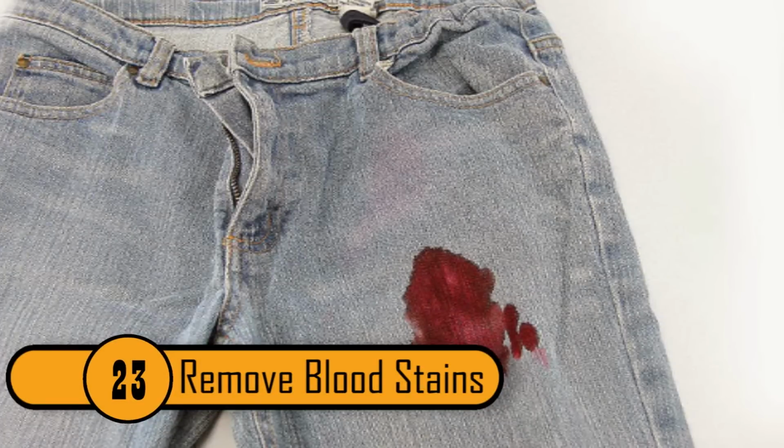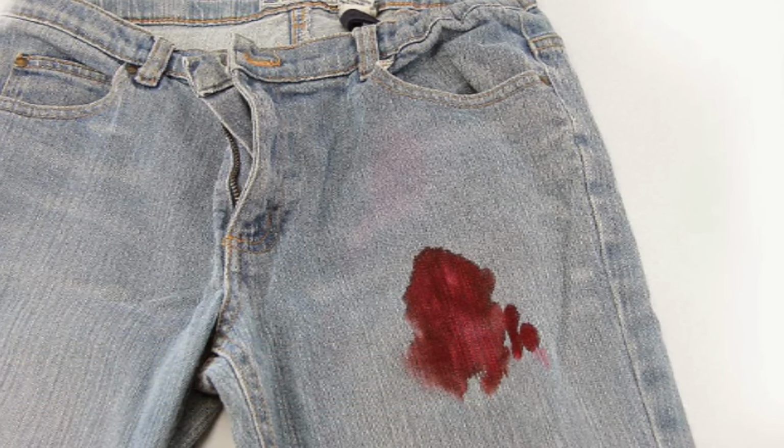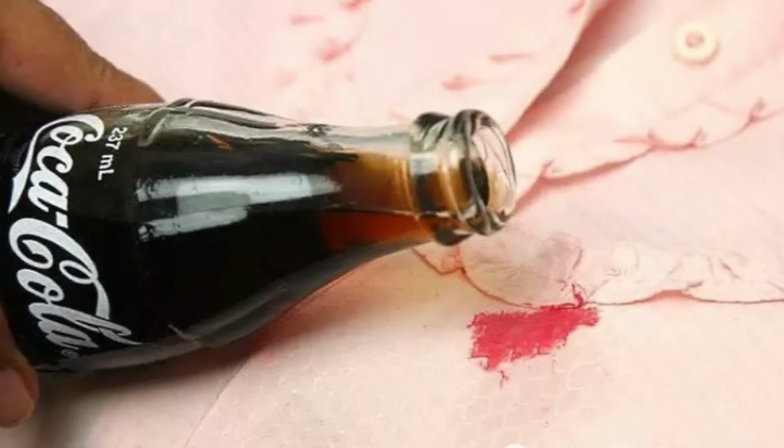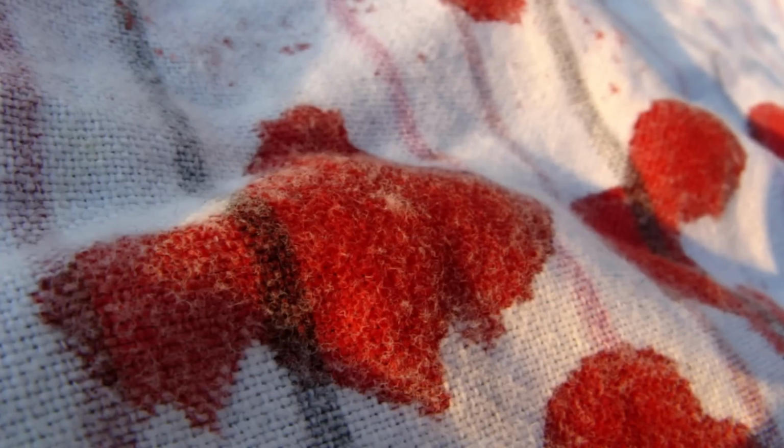Number 23. Remove blood stains. Isn't it just awful when you come home from having a murderous rampage and you find out that blood is all over your favorite shirt? Well, soak that blood-stained article of clothing in a bowl full of Coca-Cola. This will help remove the blood stains so that your shirt won't be ruined.